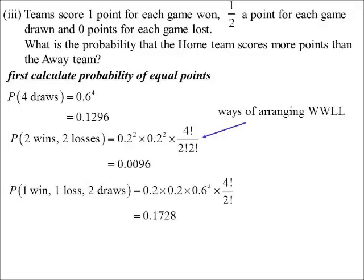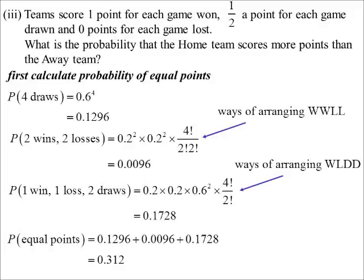Is there another way we get equal points? And yes, there is. You can have 1 win, 1 loss, 2 draws. So this time it's 4 factorial on 2 factorial, because what we're now saying is win, loss, draw, draw. So WLDD, how many ways could you arrange WL and DD? 0.1728. I think that's it. I don't think there's any other possibilities. So the probability of equal points becomes 0.312.